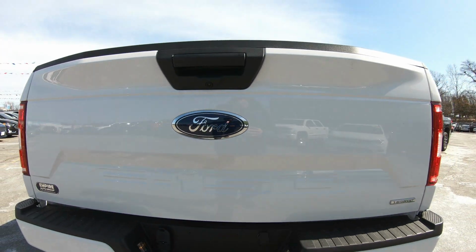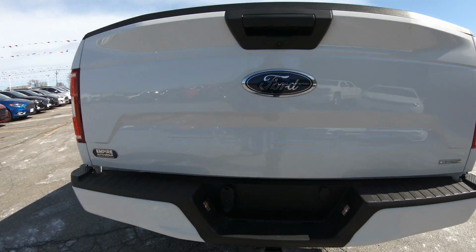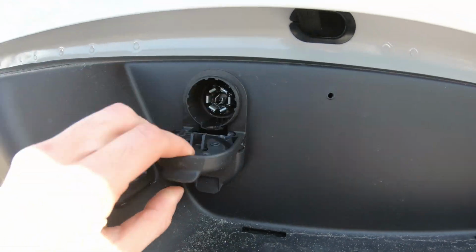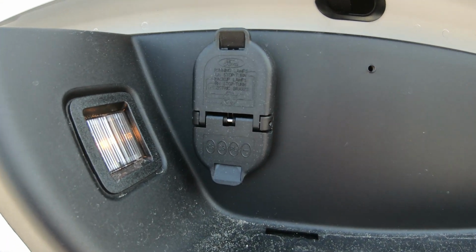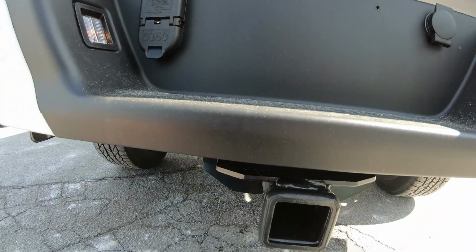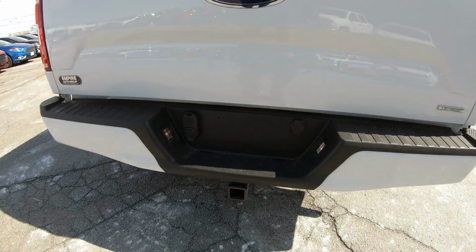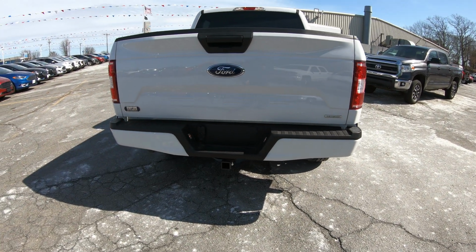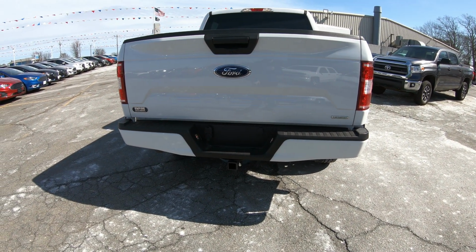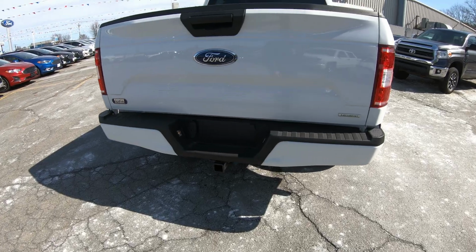It does come standard with a backup camera, which is nice. But again, all new cars have to come with that anyway. We have our different towing pins here, and this does have the towing package, so it's going to come with that. The 2.7 liter twin turbo, which this one has, is good for about 8,500 pounds towing capacity. So that's great.